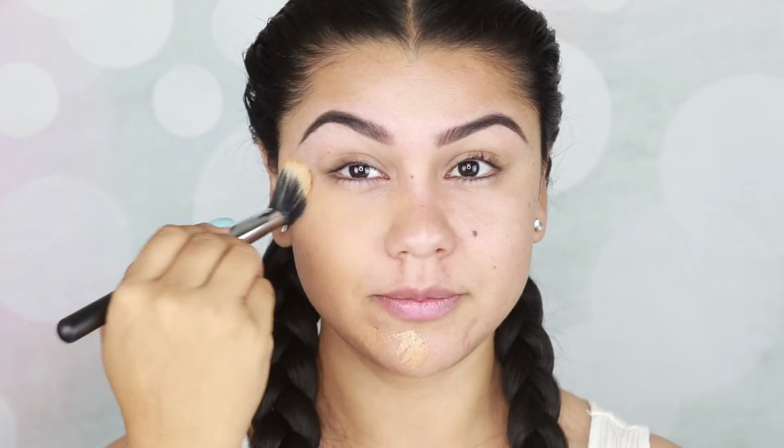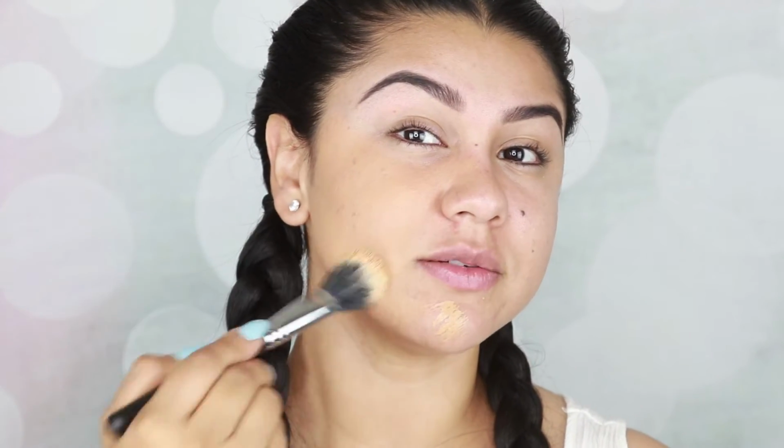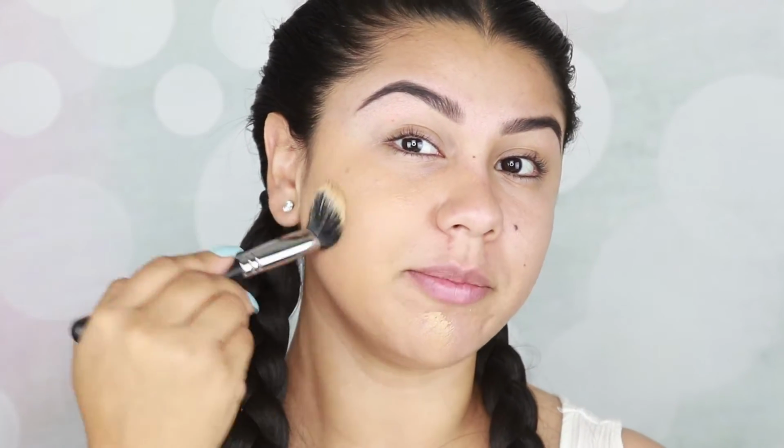I noticed on my other video that I was saying buff a lot, and I'm sorry about that. I obviously don't know the meaning of buff and I just overuse it. When I should say blend, I say buff. If you catch me saying buff again, just please work with me here. So I'm just dabbing this into my skin, really pressing it into my pores to give a more natural look.